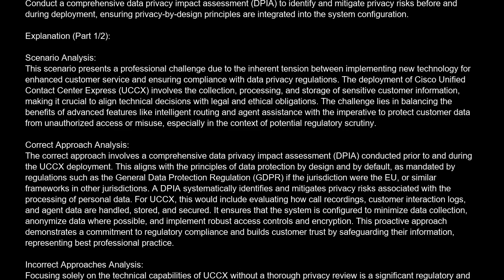The correct answer is C. Conduct a comprehensive data privacy impact assessment (DPIA) to identify and mitigate privacy risks before and during deployment, ensuring privacy by design principles are integrated into the system configuration.